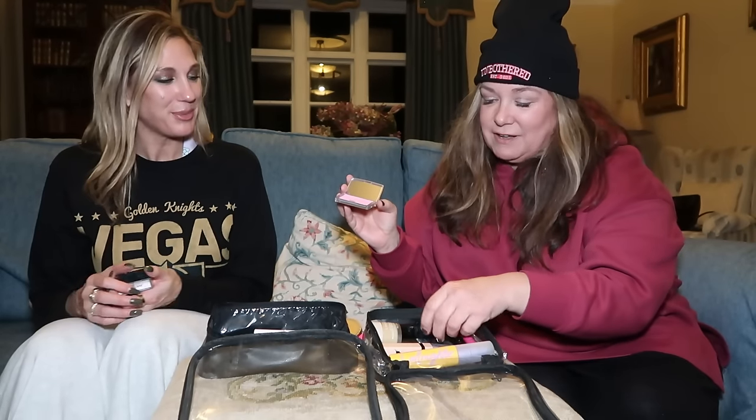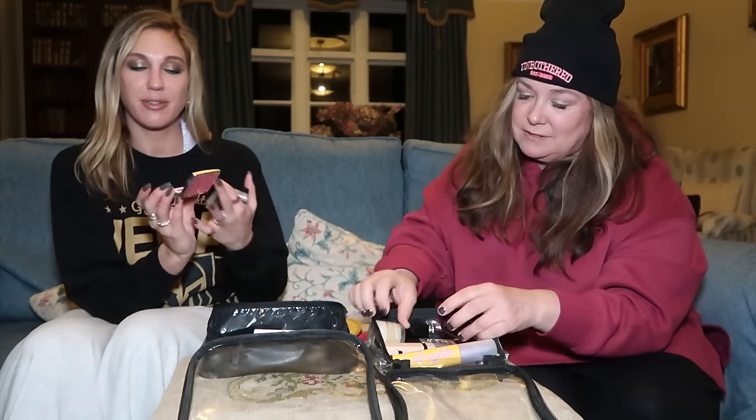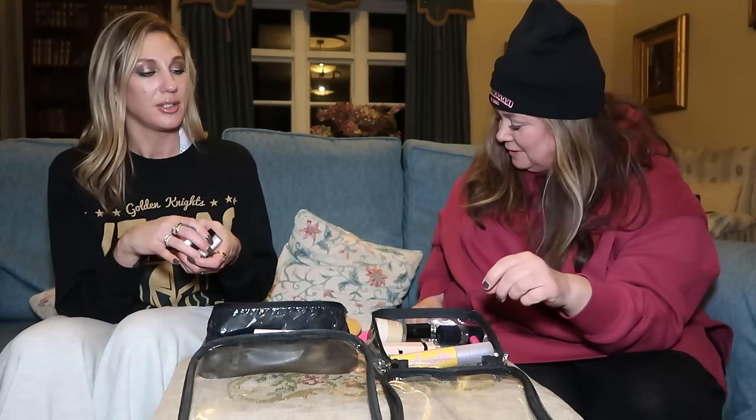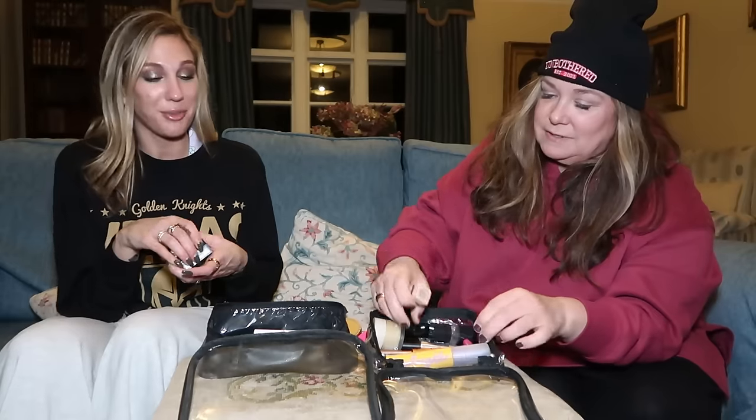I caved on the peer pressure of getting this. I do like it. I did the Dior blush, I like that a lot. I'm surprised I didn't bring this one. I usually bring it traveling because it just lasts so long. It would have lasted through all our hikes, all the rain, all the wind, all the mud.